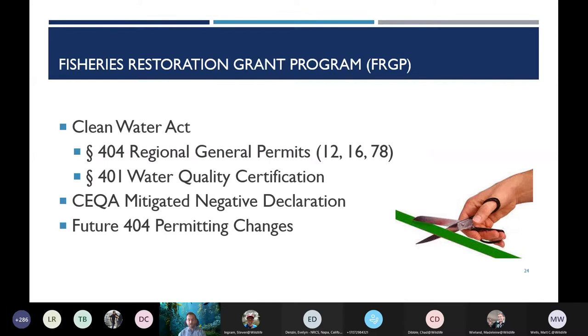the main CFW website. So FRGP is a little unique, especially because we actually do provide some programmatic coverage if you are funded into our program. As you can see, we have three Clean Water Act Section 404 regional general permits, 12, 16, and 78. RGP 12 is under the San Francisco Army Corps District, and it basically covers areas from the inland portion of San Luis Obispo County to the Oregon border, and it's roughly about 20 counties.